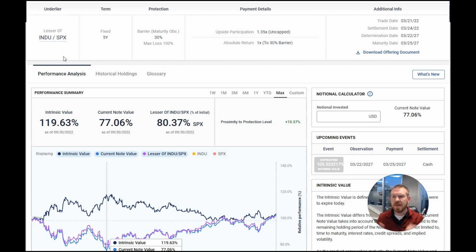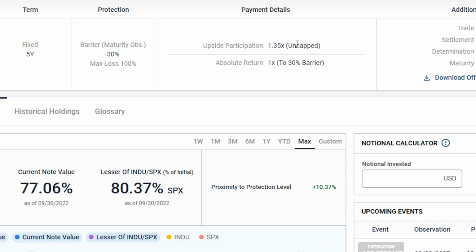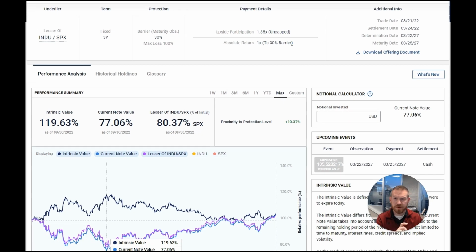And so here's an example of a note that was 5 years in length based on the S&P 500 and the Dow Jones. You have some upside participation on the worst performer. And on the downside right here, it has an absolute return up to a 30% barrier. Again, just briefly on a barrier, that's a cliff protection or soft protection, meaning that at the end of that 5 years, if the worst performer is down 30% or more, the investor is down 1 for 1 on the downside, so it kind of cliffs off.